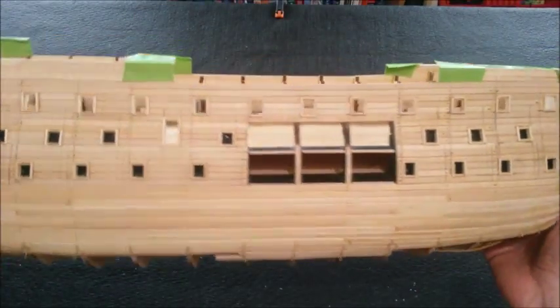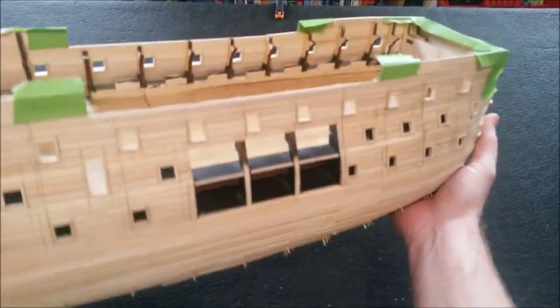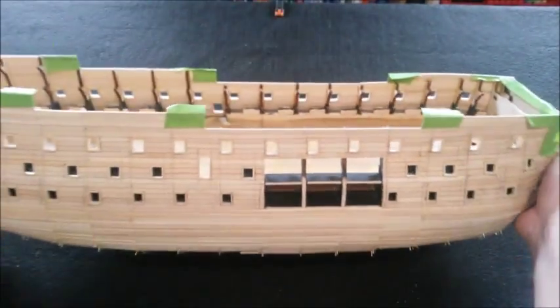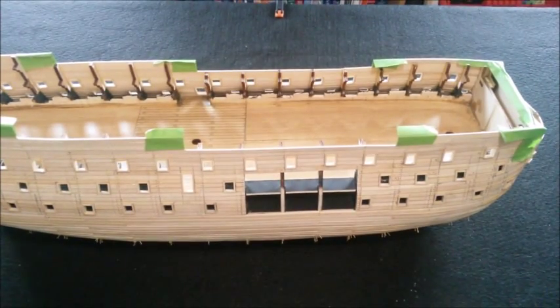And just to show you as well, I know you all know I'm doing the cutout or the cutaway, but I mean, I've put more planks in, you can really see what it's going to look like now. So that's going to look great. So there we go. So that's it, HMS Victory, up to and including issue 36 done.